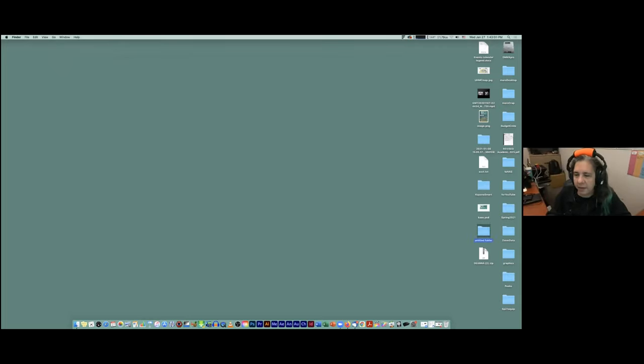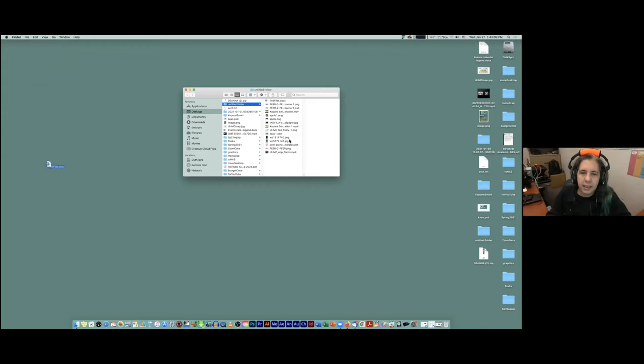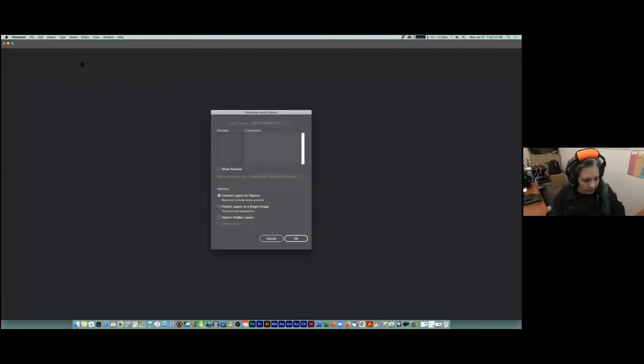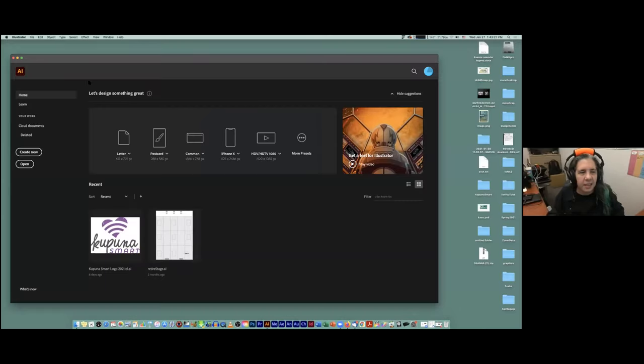Dax, let me give you a little demo. Like I said, I just sort of threw these, oh, sorry, I'm opening Illustrator. I don't want to do that. That's what happens when you drag something onto the dock too hastily. Okay.